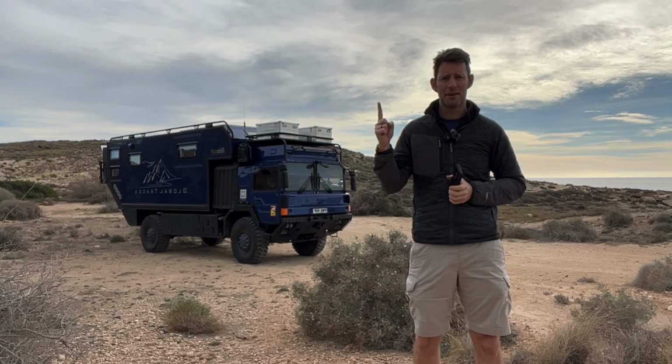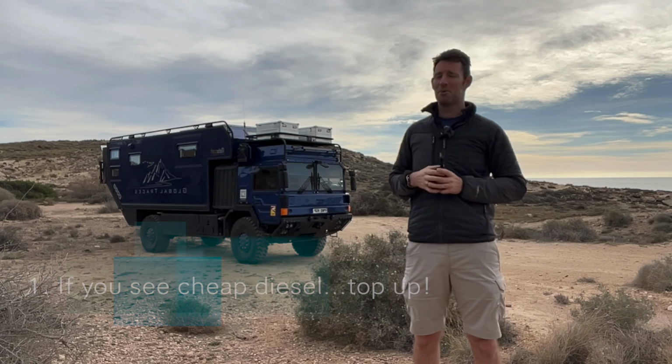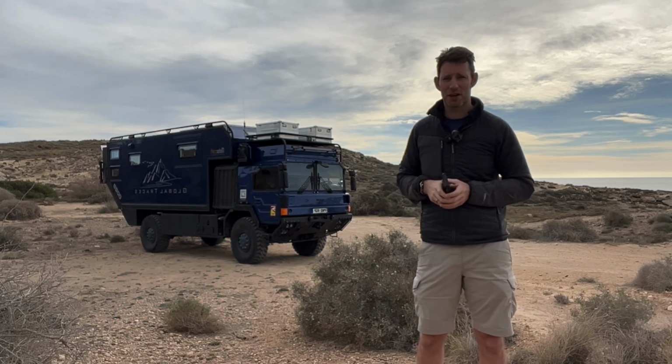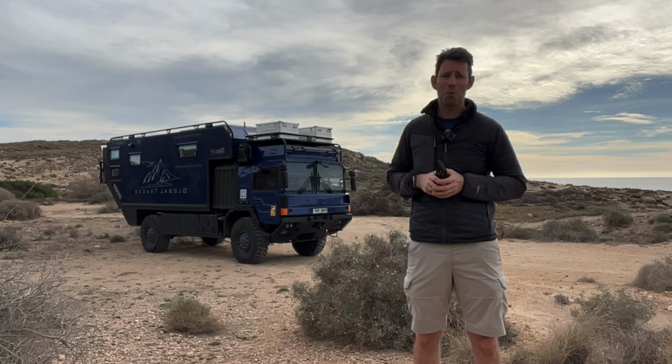Number 1, whenever you see cheap diesel, fill her up, because you never know when you're going to find the next fuel station. It doesn't matter if you're still at 80%. If you get to cheap diesel, just top her up.